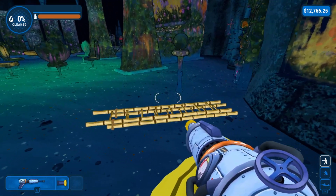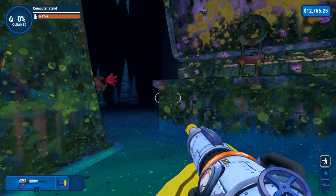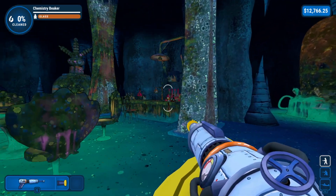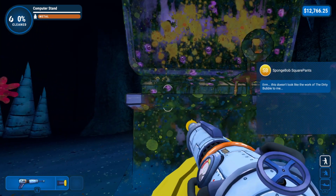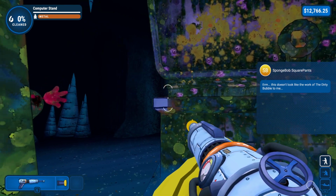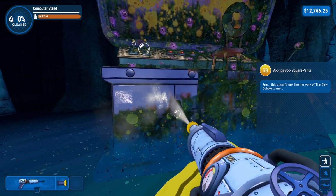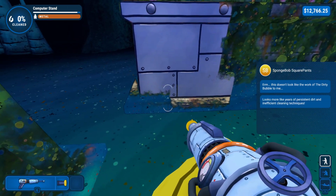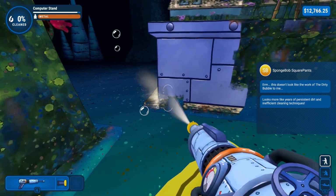This is not bad of a fab. Okay, let's do this. Let's start with the big computer. This doesn't look like the work of the dirty bubble to me. It looks more like years of persistent dirt and inefficient cleaning techniques.